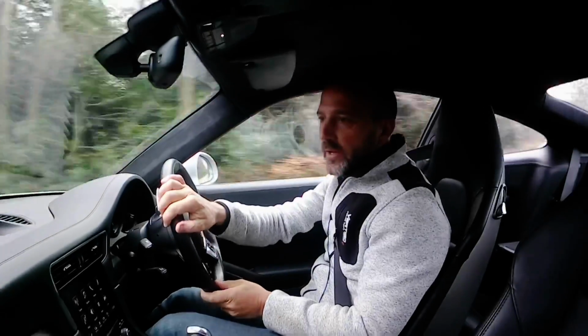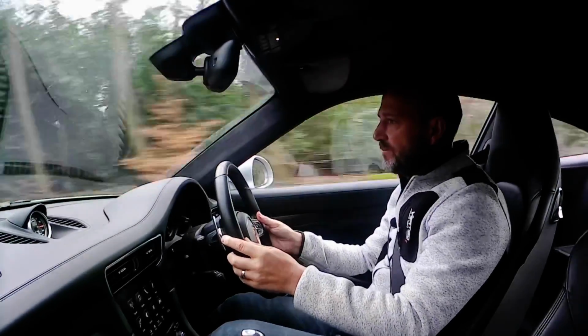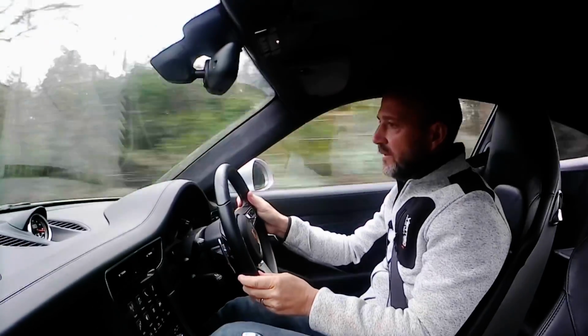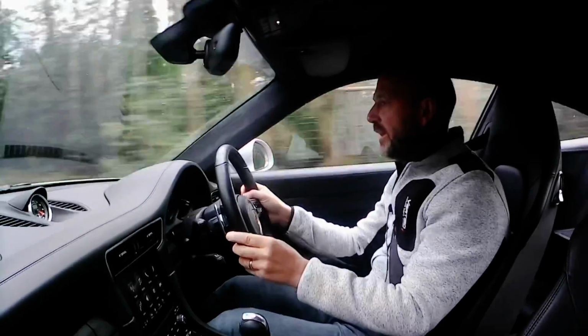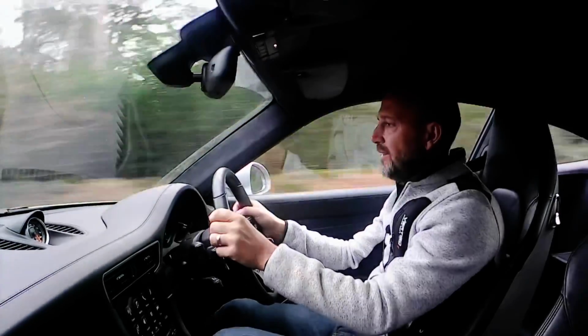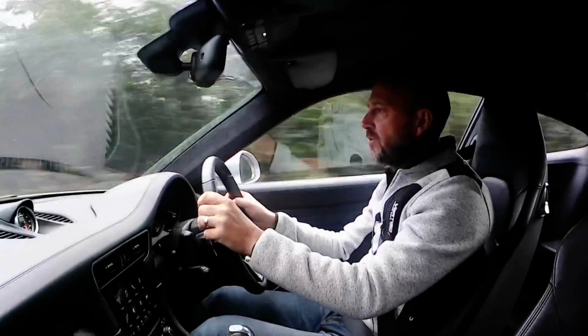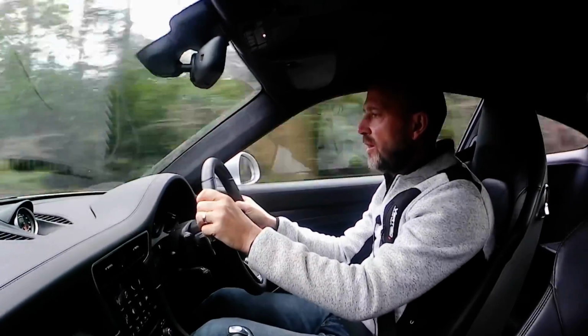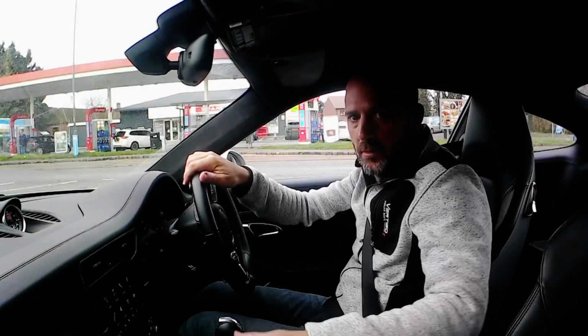I can't describe, you know, I've had Maserati GTS, two Porsches. As you know, I've got the Modena in the garage that's probably going to stay away for a little bit now. And the Porsches are just, they feel incredible on the road. So I would highly recommend getting one of these.